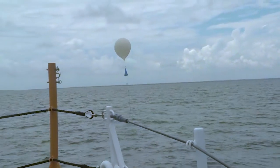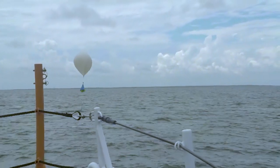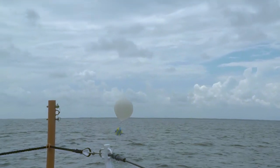So we're going to go try and recatch it, I guess, huh? Oh yeah, I think we'll come right about. Okay, so we are going to recover it. We're going to recover it and try to launch it.